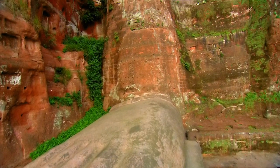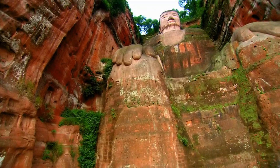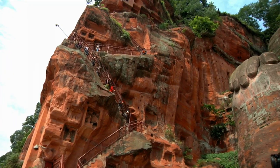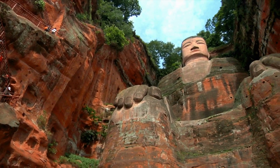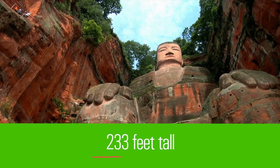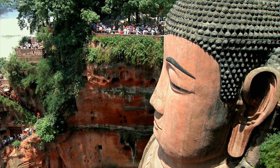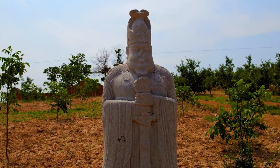This ancient sculpture is located near the city of Lushan, in the southern part of the province, close to where the Min River and the Dadu River meet. The Lushan Giant Buddha, known as Lushan Dafo in traditional Chinese, is 233 feet tall. It was carved out of the side of a cliff there between the years 713 and 803, during a time referred to as the Tang Dynasty in China.